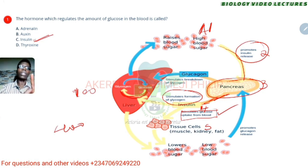In case you want to ask yourself, how will insulin reduce sugar level in the blood? It does that by causing the cells of the body generally to absorb more glucose than they normally would and store it there. Number 2 is that it converts this excess glucose into glycogen. So let's say this is 5, this is 6. I'll just put 6 here: conversion of excess glucose to glycogen.